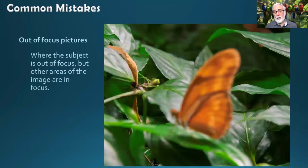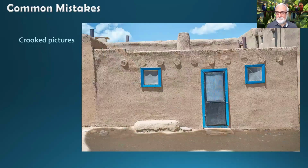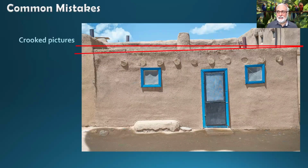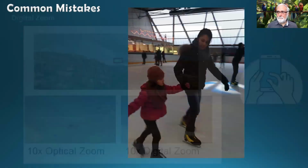The second is where part of your image is out of focus, where maybe your subject is out of focus and maybe the background is in focus. Crooked pictures. I've always taken crooked pictures. We can correct that though. Optical zoom versus digital zoom. Your smartphones have two kinds of zoom where you zoom in. One is called optical zoom, one is called digital zoom. Digital zoom is not very good. You always want to use optical zoom if you can, but you can't always. We'll talk more about that.